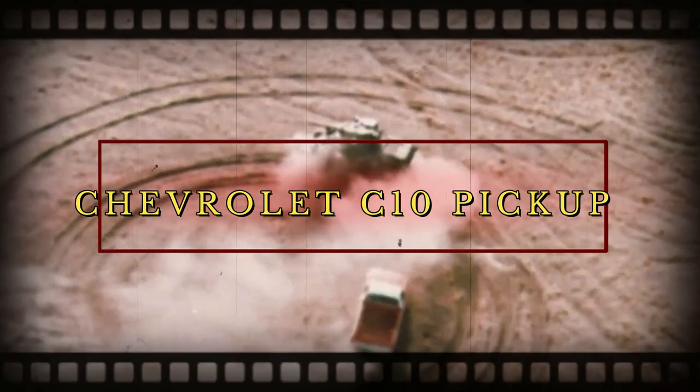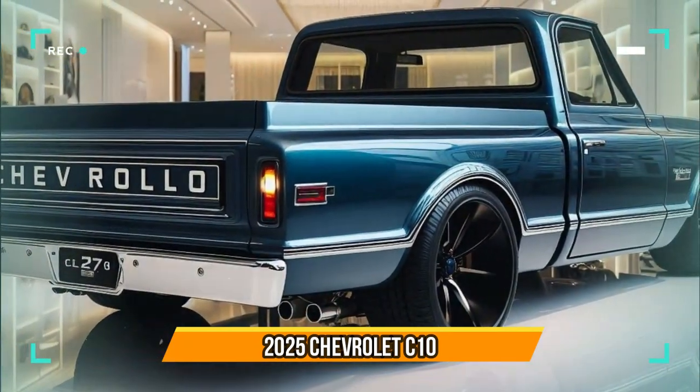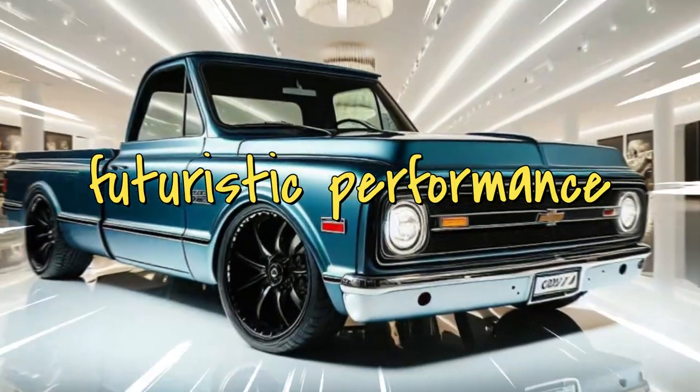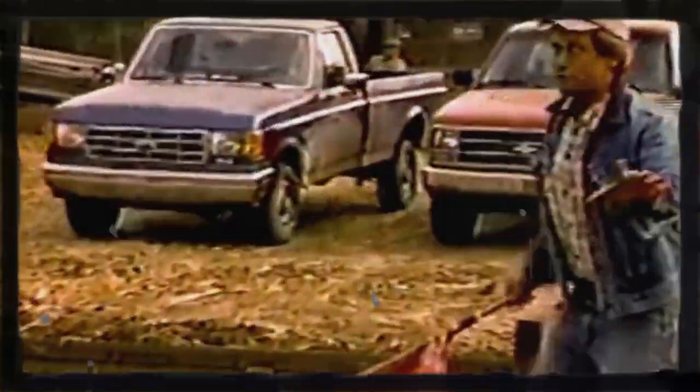Today, we're going to dive into the masterpiece that redefined the pickup game, the 2025 Chevrolet C10. This isn't just a truck. It's a symphony of retro design cues and futuristic performance. Let's break down every inch of this beast, from its striking front end to its powerful heart beneath the hood.